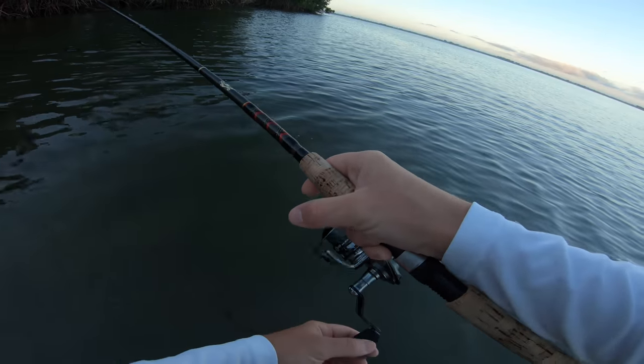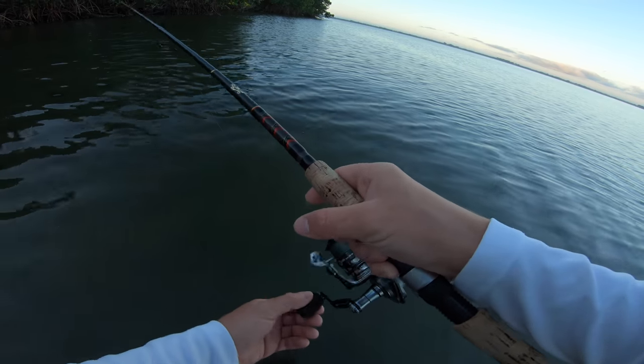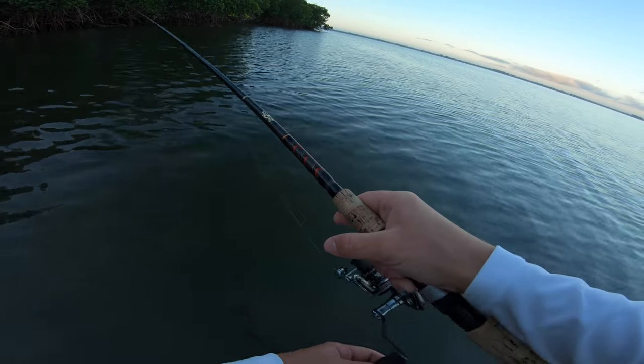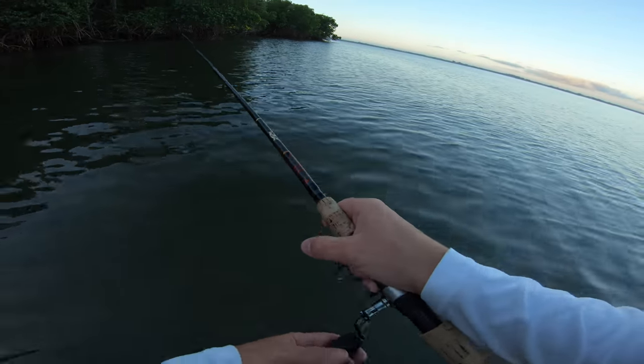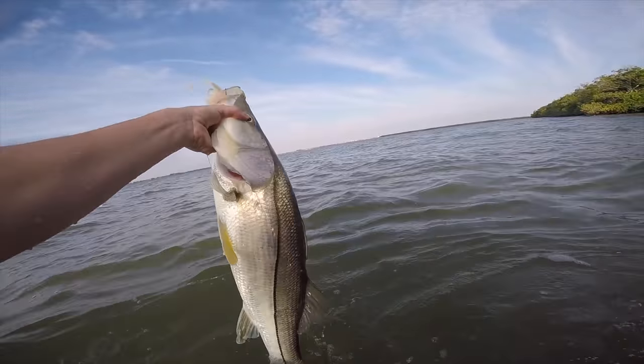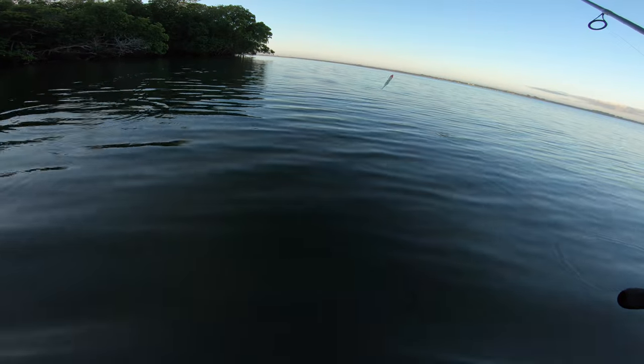You'd think there'd be a lot more fish real close to the mangrove shoreline, especially early morning like this. They're not scared. They're not in deep water. But we've never really done too well along the mangrove shoreline. The only thing we have caught is a few slot size to just over slot size fish. But that's it. Well, this area seems to be dead.